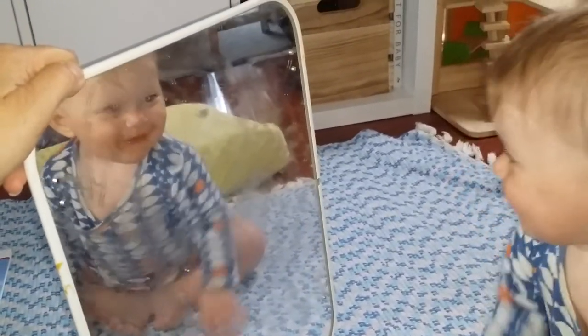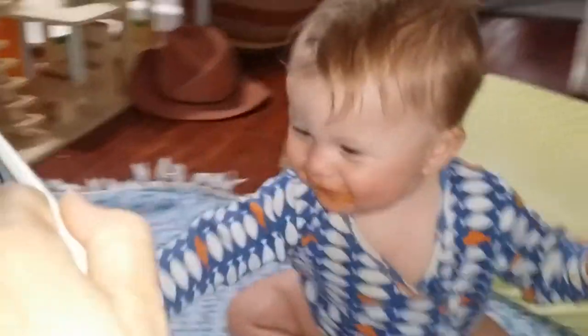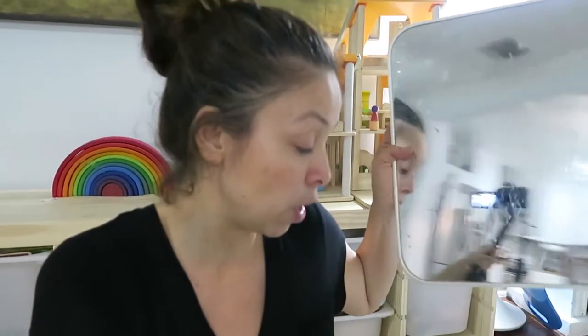And then there's this one. I don't remember where I got this. I think I got it used. And it's great because, again, the mirror won't break, so you don't have to worry. And when you put them on tummy time, this is a great thing to put in front of them so they can look at themselves.